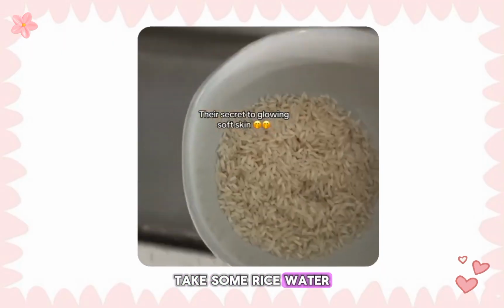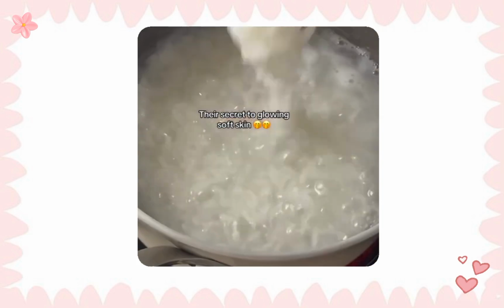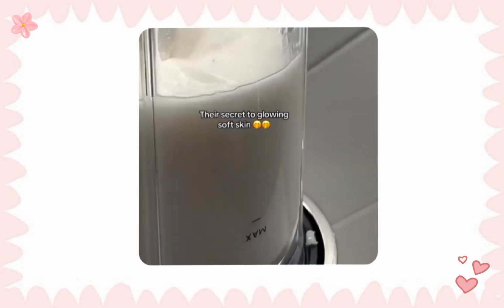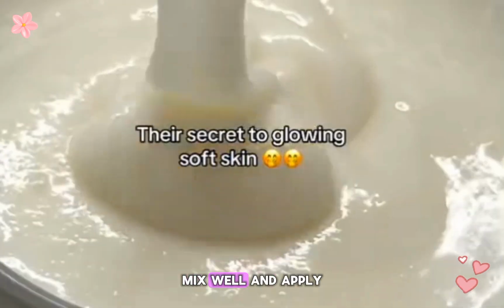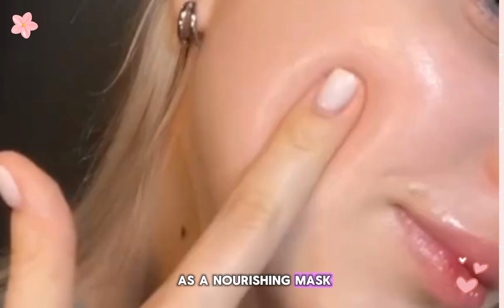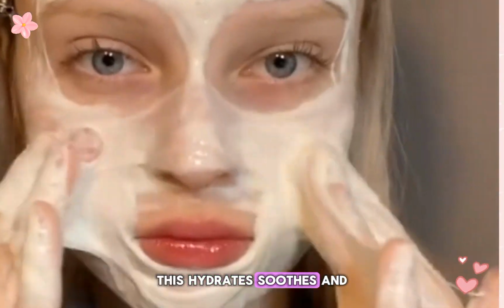Love DIYs? I've got the perfect budget-friendly face mask for you. Take some rice water, boil it until it's about 80% cooked, then blend it into a smooth paste. Add 1 teaspoon of honey and a spoonful of yogurt, mix well, and apply as a nourishing mask. This hydrates, soothes, and leaves your skin looking fresh and radiant.